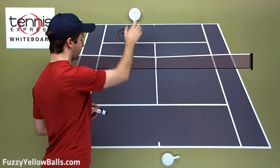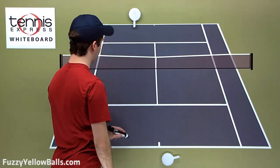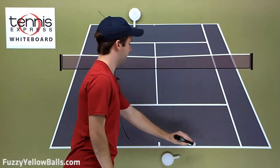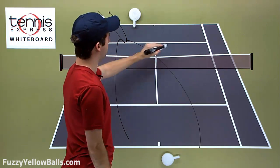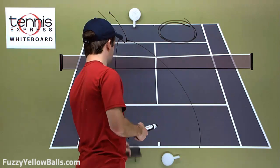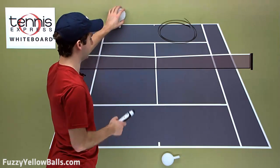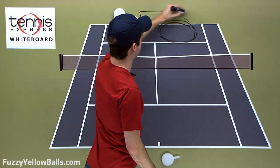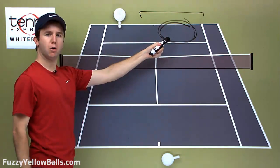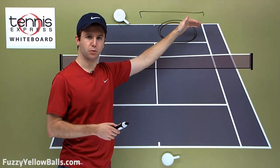So what Murray should actually try and do is go at the backhand to open up the forehand. Because if you can get Nadal cheating over, he's going to be giving away a lot of court. And then it's okay to go over here if Nadal is hitting those balls on the run.